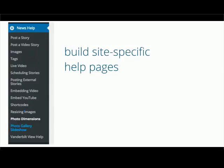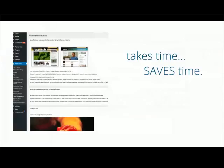We wrote how-to articles. So when they're logged into WordPress over there on the left corner, they can actually see how-to articles of how do I do this? How do I embed a YouTube video? How do all the different photo dimensions work, etc. This takes a lot of time to write out this documentation, but any of you who have worked with end users know that anytime you can write really good documentation, it's going to save you time.